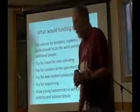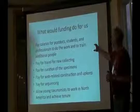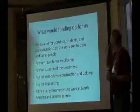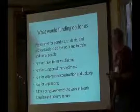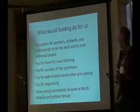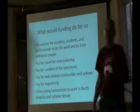Yeah. So what would funding do for us? The biggest thing it would do, I think, is pay people that do work. So it would pay postdocs and students and professionals to actually write monographs and assemble this data and sequence and that kind of stuff. It would pay for traveling for collecting. It would pay for curation of specimens, pay for web-related construction and upkeep, and pay for sequencing. And then coming back to Tim's issue, it would allow young taxonomists to work in North America and still achieve tenure. Because you don't achieve tenure if you don't get grants, and you don't get grants if you're working in North America taxonomy.